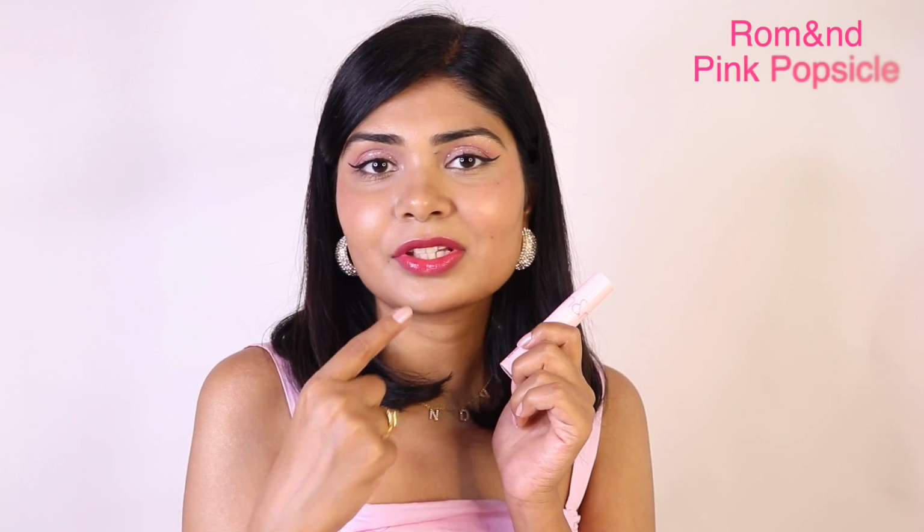I have it right now with me. Let me wear it again and come back. I removed it with my micellar water, but you can see there is still a little bit of tint behind. So it does leave a tint behind and it's very long lasting. That I can tell you for sure. This also does not stain my teeth, you guys. I have an Etude House lip tint which always stains my teeth.